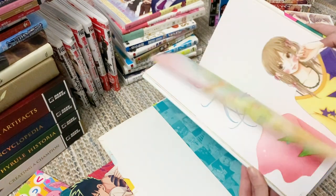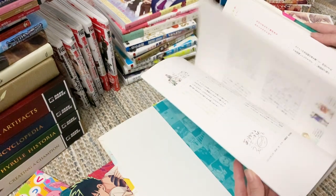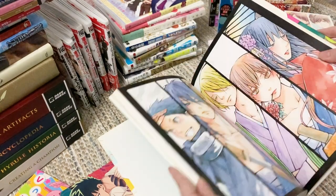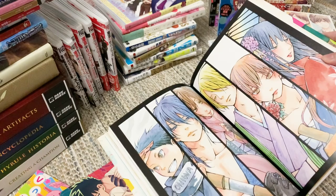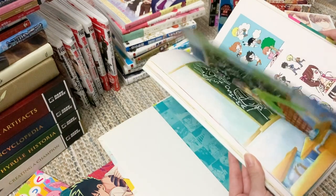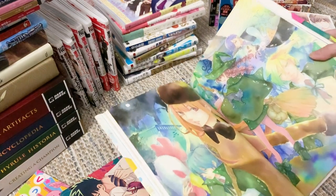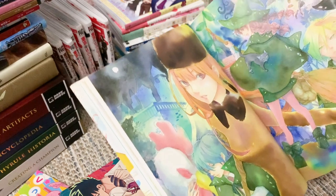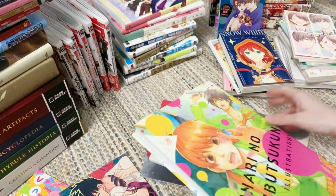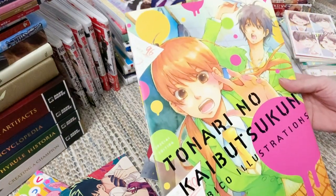I thought I was gonna have to just resell it and find a new copy, but fortunately I was able to get most of the smoke smell out of it, so I'm really happy just because I love how colorful it is and the fun illustrations, and I do really like this series a lot. So My Little Monster illustration book.